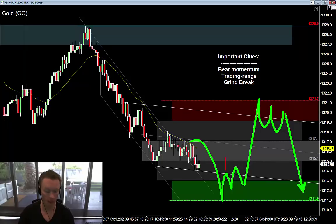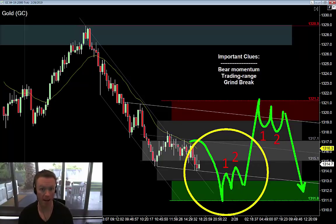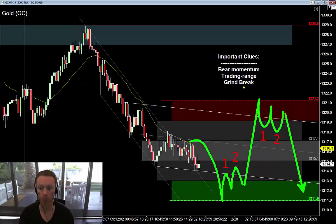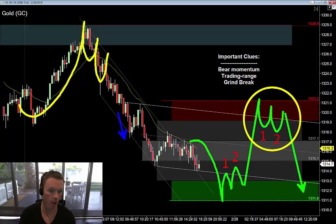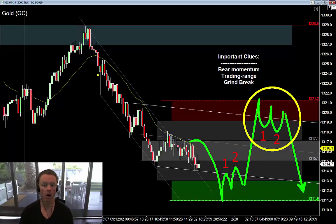It is an identical pattern, just the opposite direction, 1 and 2. And again, these are both using momentum as the reason for the variation of that entry pattern. At first, it's the bear momentum that tells us, careful, careful, let those sellers try a few times. Then it's the bull momentum because of that slingshot back up, short covering rally. We use that bull momentum. Almost like this one back here: up and then 1, 2, and then whoop, right back down to retest that low. Okay, so that's the idea behind that pattern.